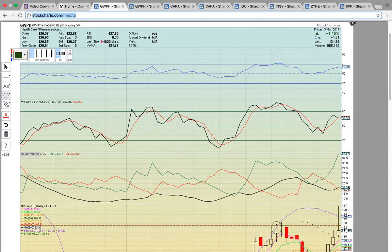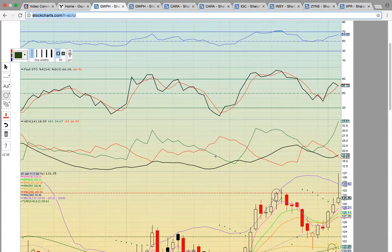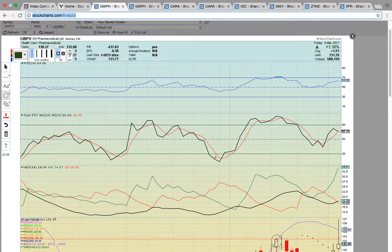We're going to take a look at some of the stocks in the marijuana sector today. Okay, first let's take a look at GWPH. This is the sector leader. You can see here, this is the daily chart. Each candle represents 1 day of trading.